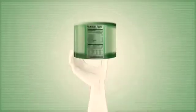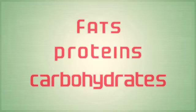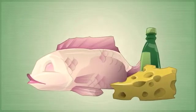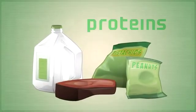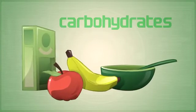In addition to calories, the nutrition label also displays the amount of the 3 main nutrients: fats, proteins, and carbohydrates. Fat is present in vegetable oil, dairy products, and fish. Proteins are found in meat, beans, milk, and nuts. Carbs are found in fruits, vegetables, and cereals.